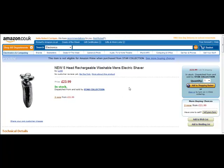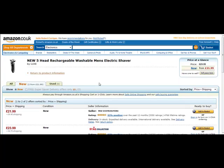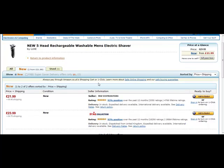Right, now here's the rub. If we use somewhere like Alibaba or perhaps Global Sources, we could source a similar type of shaver perhaps very, very cheaply and sell into this market here. Let's have a look at the next page where we look at the number of sellers here. So there are only 2 sellers selling this particular product.